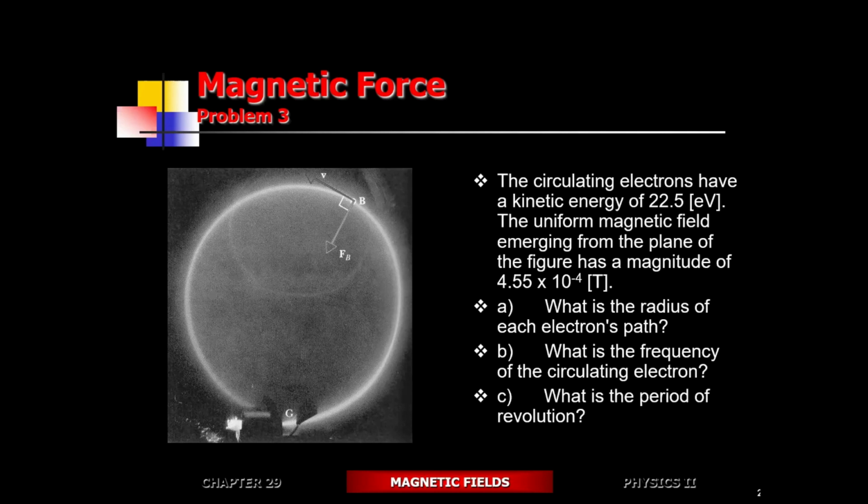So let's figure out the period of this motion. All right, so this is problem number 3. This would be an interesting problem to do. All right, let me just get the numbers in first.